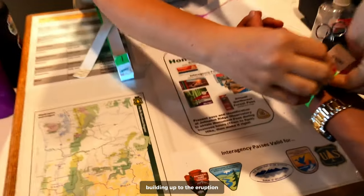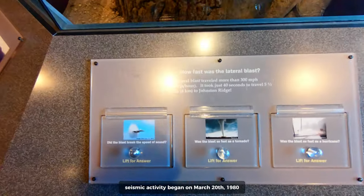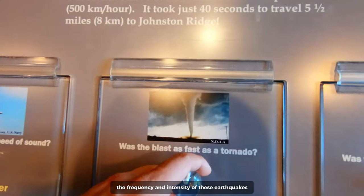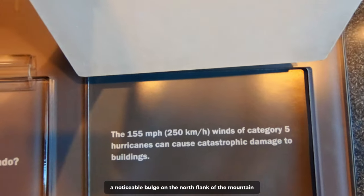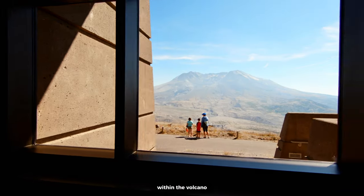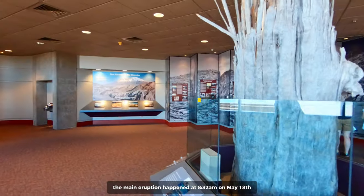Building up to the eruption, seismic activity began on March 20th, 1980, with a series of small earthquakes. By late March, the frequency and intensity of these earthquakes had increased. A noticeable bulge on the north flank of the mountain was detected by early April, indicating significant magma movement within the volcano. The main eruption happened at 8:32 a.m.